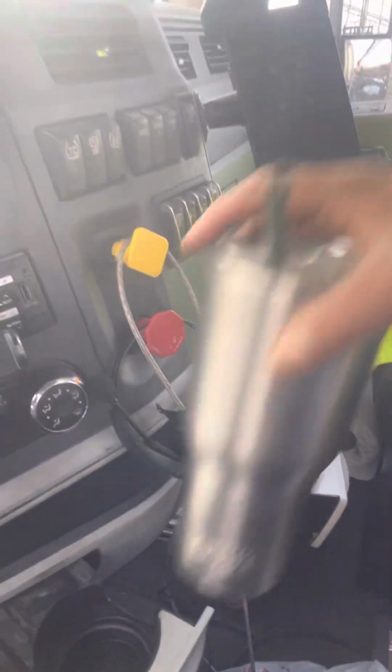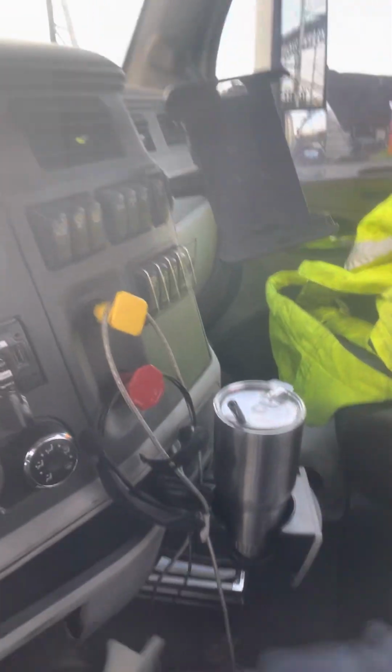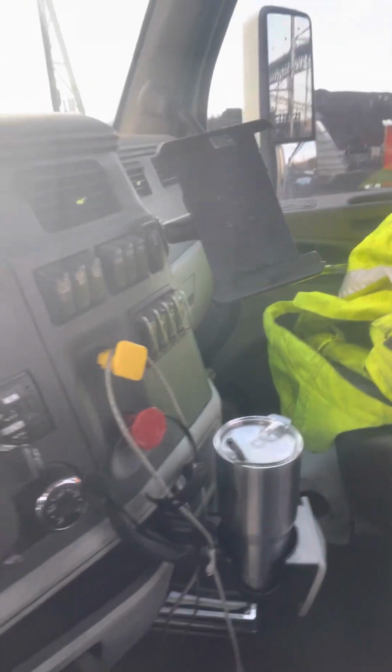What these are meant for is a cup like this. It holds that fine, or a mug. And these are the slidable ones. I just don't understand why you would make cup holders that shallow and with these cutouts on the side, or on both sides actually.